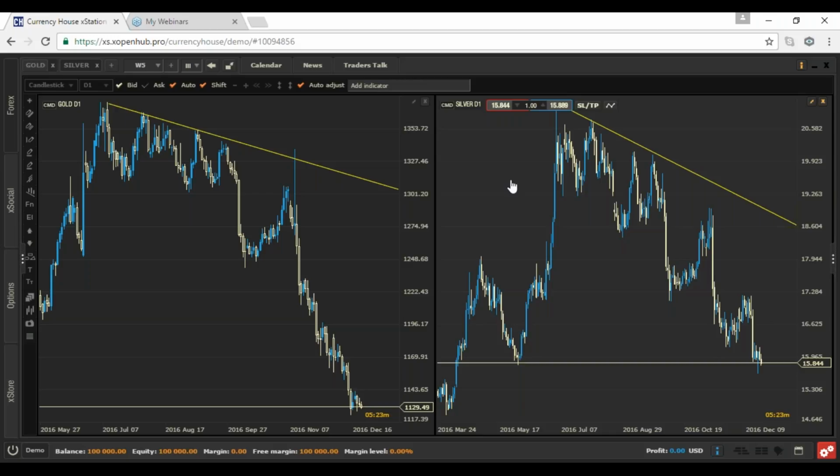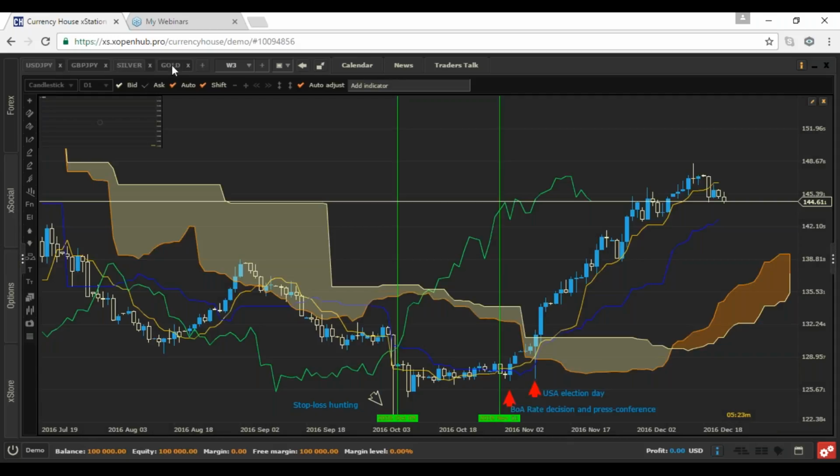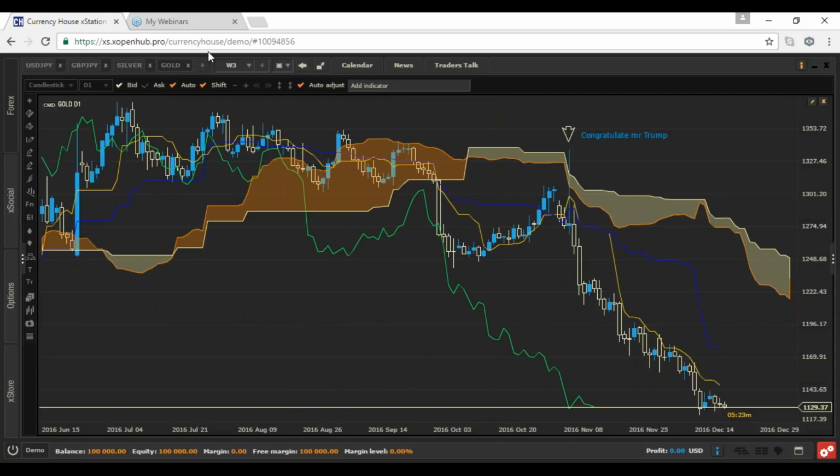So coming back, we see that those assets are similar. They are very, very close to each other, and the price of silver is always looking at the gold. So let's switch to the same daily chart of gold, but with the Ichimoku cloud.